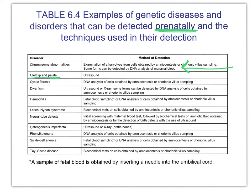If the fetus has a cleft lip or a cleft palate, that's when the lip doesn't seal up and they have a split in their lip. You can see dwarfism by ultrasound. Just looking through ultrasound or x-ray, you can see some of those brittle bone syndromes. The rest of these all require either amniocentesis or CVS.